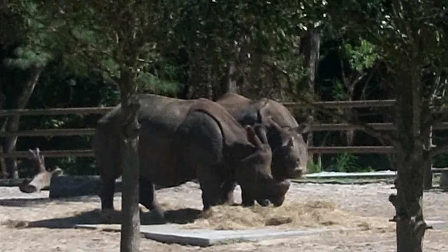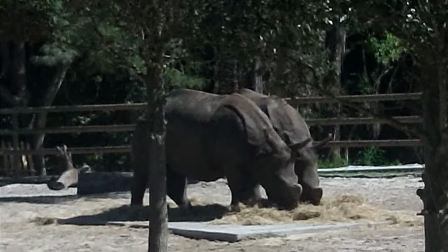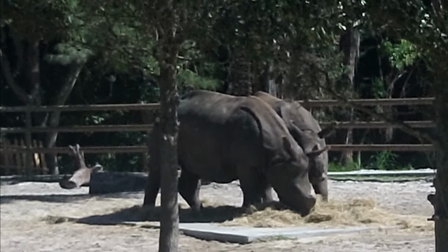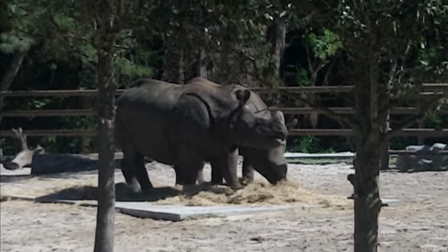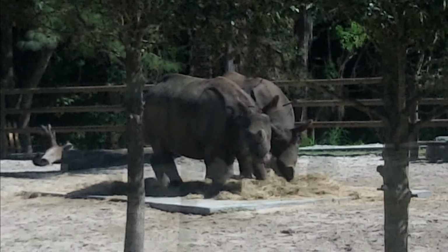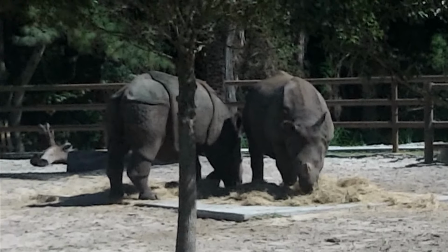So this is one of the rarest kinds of rhinos you could find on Earth, the Indian rhinoceros. They're the ones that have those distinctive plates of armor looking folds of skin on their body. Look at their mouths. Hopefully it's a male and female, so there could be some breeding to help the species out.